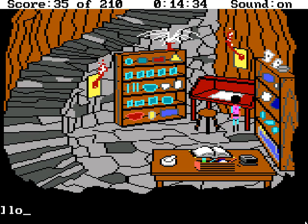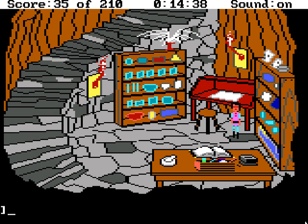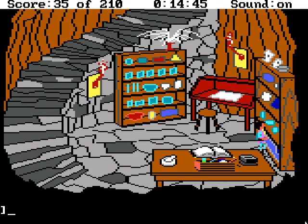What's this? Another table, I guess. Wizard's desk is curiously empty. You have no further interest in it. Okay. How about these shelves? I think they actually give the same description as the other one, yeah. So you can stand here or at the other shelves to get all the stuff you need for the spells. Well, now that we have what we need for one of the spells, let's try and do some magic.